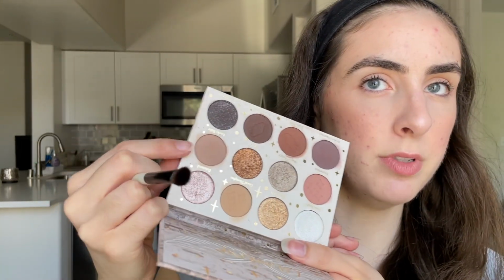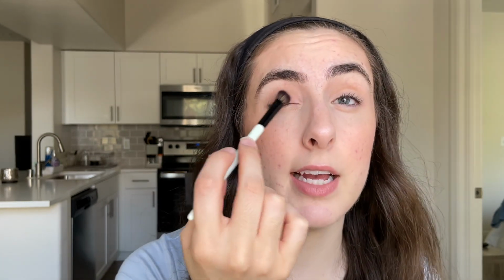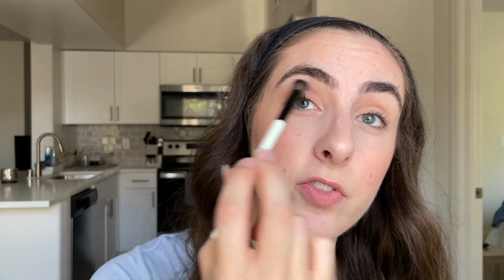But I will say I do love this shade Lucky Babe. It's just a matte, and I have been wearing this all over my lid and in my crease. It's just a really nice taupe shade. It's a little bit gray, a little bit pink, just suits my skin tone very well, I think. So when I've been doing a matte one and done shadow, it's just been this, because it's not too much, just enough for an everyday, and you can even still build it up.